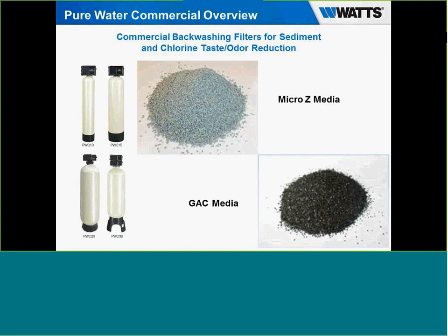We also have our GAC media, which is granulated activated carbon, and this is primarily used to reduce chlorine taste and odor. You'll find these systems installed in front of a commercial RO system to reduce the chlorine, because chlorine will attack an RO membrane and burn it up. So we'll have the pretreatment, typically a MicroZ system for sediment. We'll use a GAC system to reduce the chlorine taste and odor as pretreatment to an RO system.